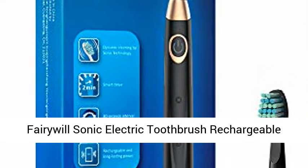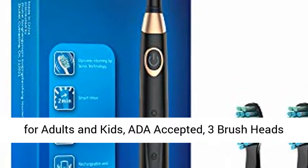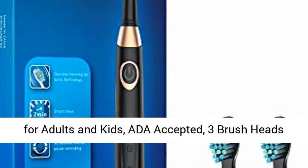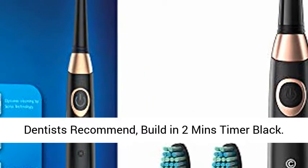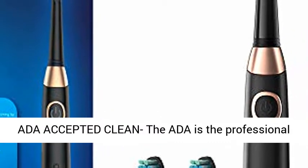Fairywill Sonic Electric Toothbrush, rechargeable for adults and kids. ADA accepted, 3 brush heads included, 4 hours charge for a minimum of 30 days use. Dentists recommend a built-in 2 minute timer. Black.